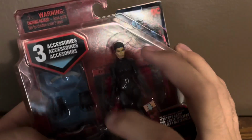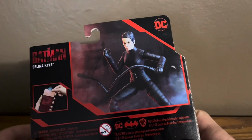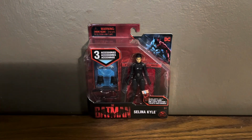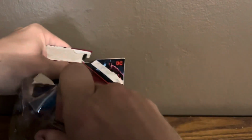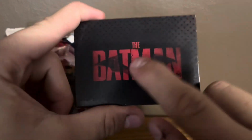Mystery card, obviously, extra hands, accessories, three accessories. There it is in the back of the packaging, they're pretty cool. So this thing in the packaging, take a look. Let's see what it's all about. Batman card, Batman card, pretty cool. There's the Batman right there, the front side right there, pretty cool.